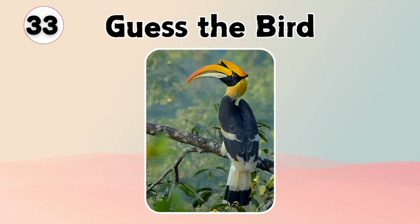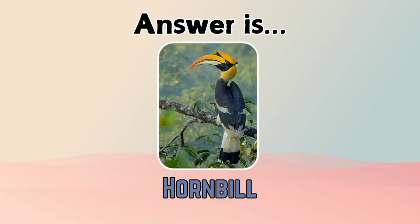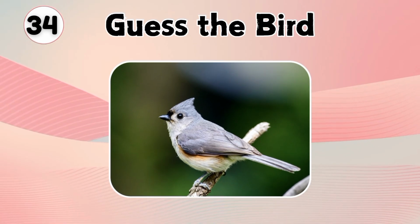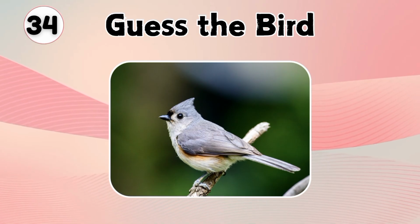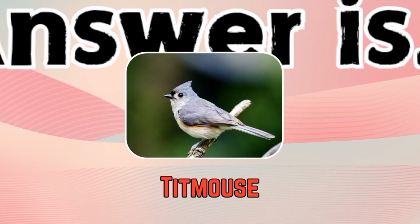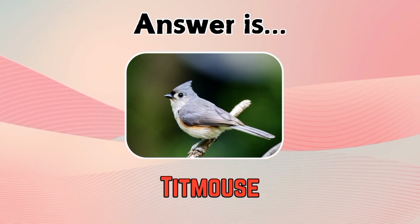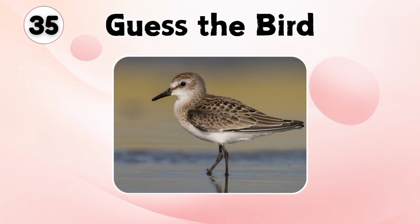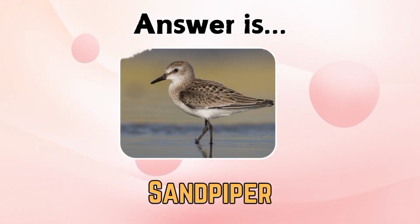Who knows this? Fantastic. It's a hornbill. Guess the bird? Perfect. It's a titmouse. Another one. Amazing. It's a sandpiper.